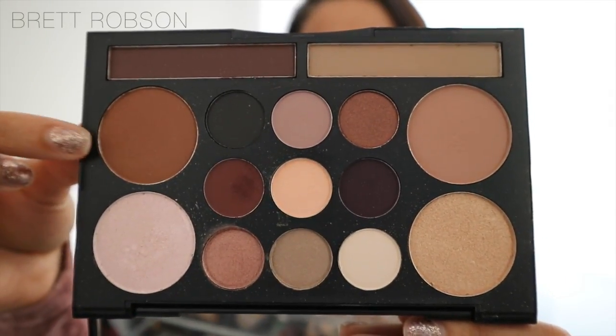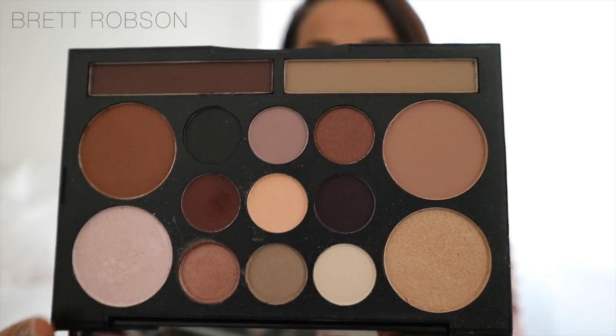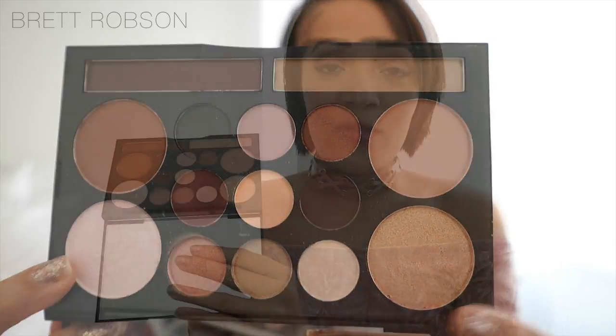So I used this contour shade mixed with this one here on my cheekbones, and to highlight I used this highlight shade here and also this one over here. This palette is genuinely such a nice palette. I actually think I might take it with me on the trip that I'm leaving for in a few days. It really is so amazing.